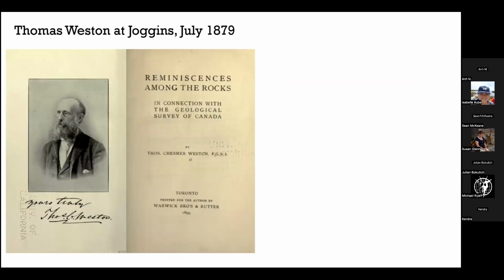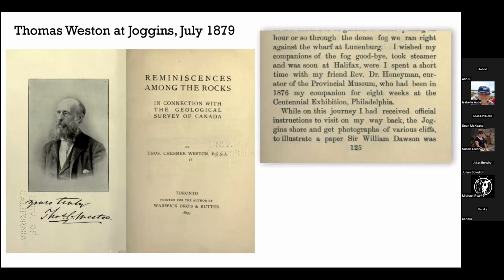The third story is of Thomas Weston and sort of the first photographs of the Joggins fossil cliffs. We have the drawing done by Lyell, but Thomas Weston worked for the Canadian Geological Survey, and he had several trips to Nova Scotia. And he writes about them in his memoirs, The Reminiscences of Among the Rocks, which is a really neat read if anyone is interested in Nova Scotia geology history.